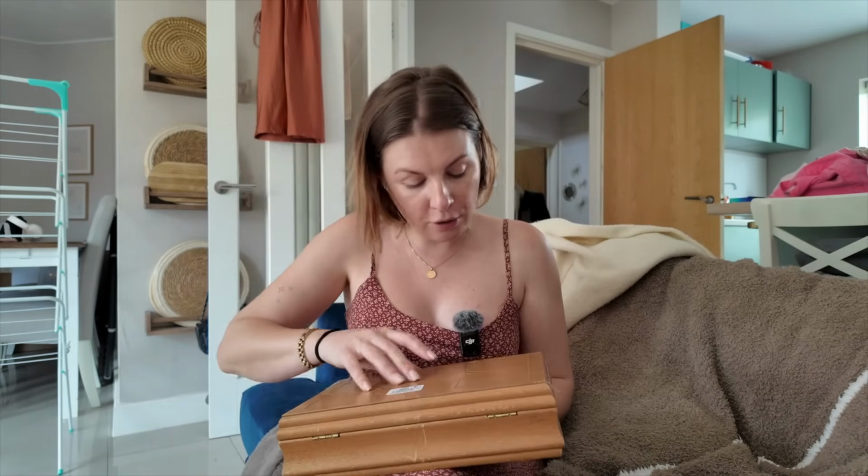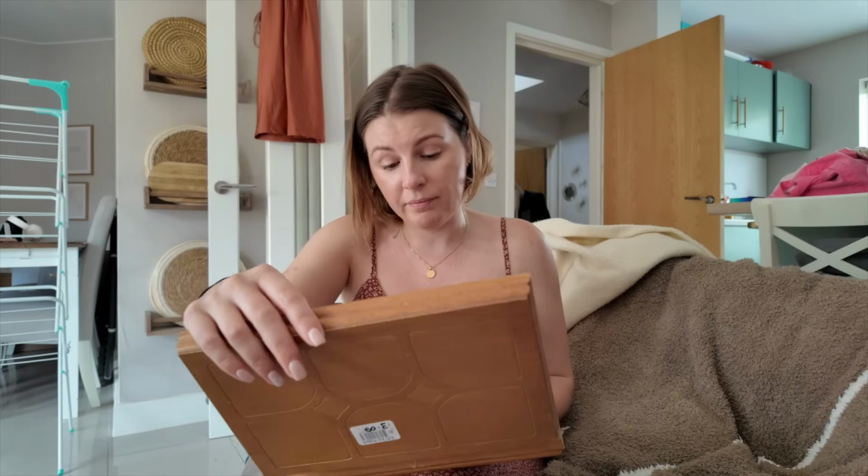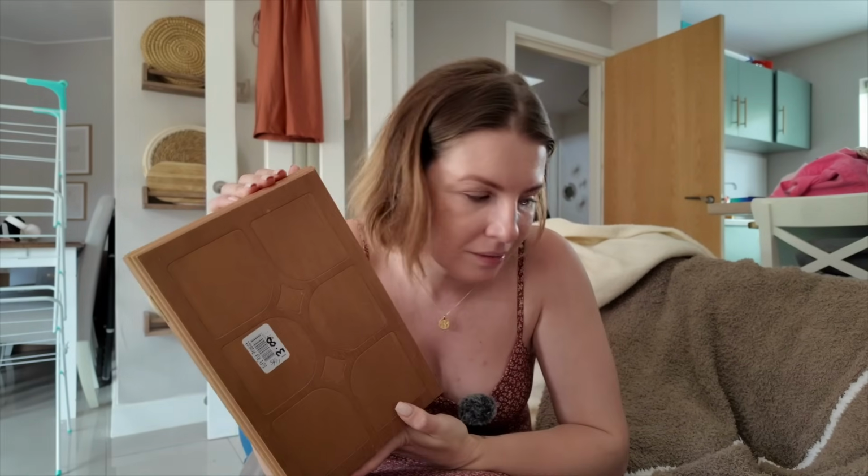I don't know if it looks like veneer or if it's solid wood, but I just purchased a jewellery box for, I think, £6 from Poundland a couple of weeks ago. I finally bit the bullet. I've wanted one for ages, a nice box that I could have in the bedroom to have some of my things that I rotate out most frequently. Finally bought one from Poundland. That was £6. This was £3.